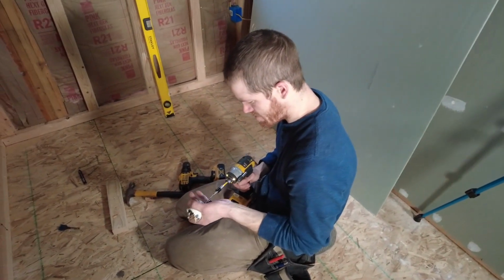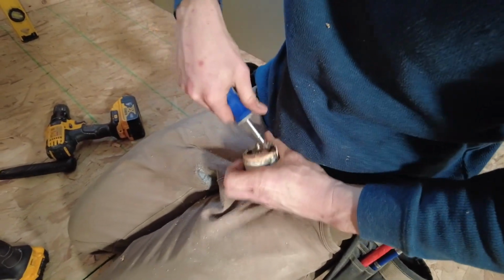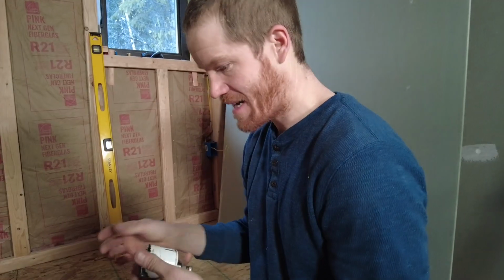A good 10 minutes later, it's time to check in on Riley. Still working on getting this out. Going, making a mess. Full caveman on this thing. I'm so glad I vacuumed. Success. Put the whole saw back together and do it again.